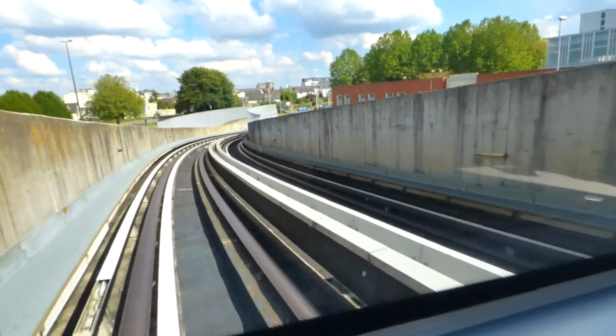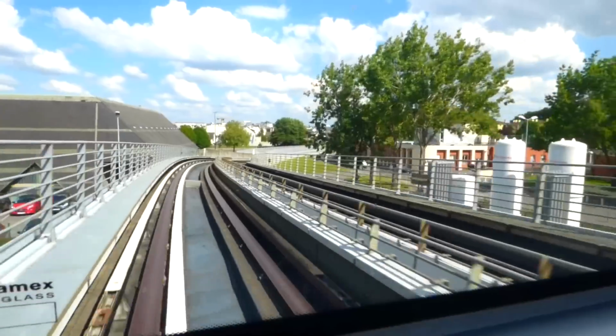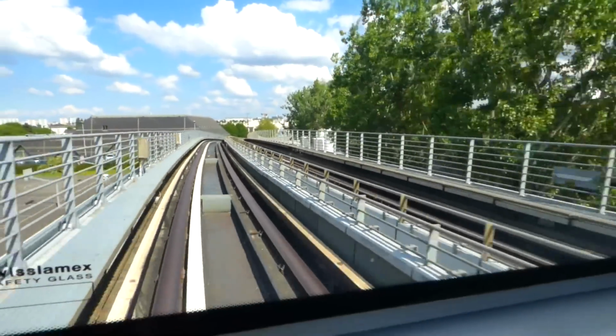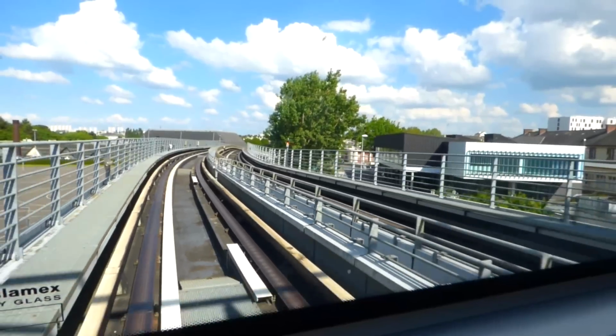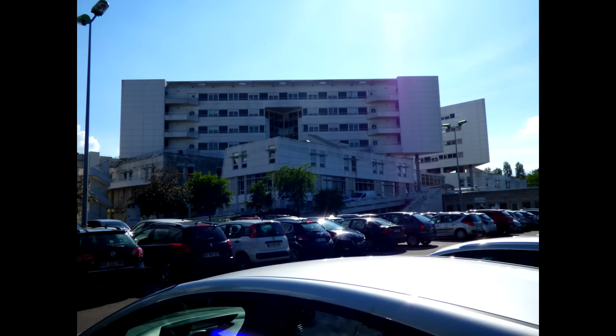So the reason I came to Rennes was of course to see the VAL system, which is a completely automated metro system. Very scalable. These VAL systems can run from like little tiny airport shuttles between 2 terminals to massive metro systems. The Rennes VAL was not as big as Toulouse or Lille, but it was still very interesting. And along I go to a hospital.